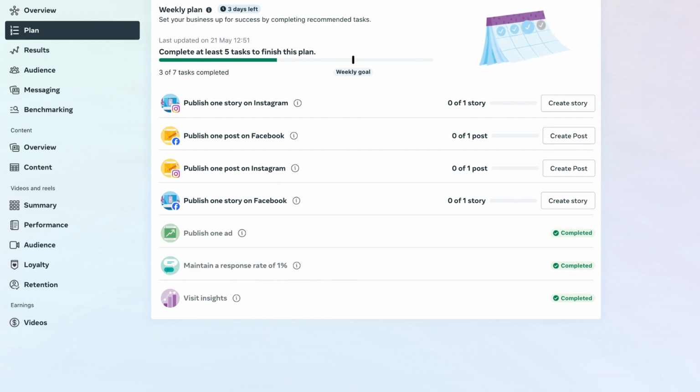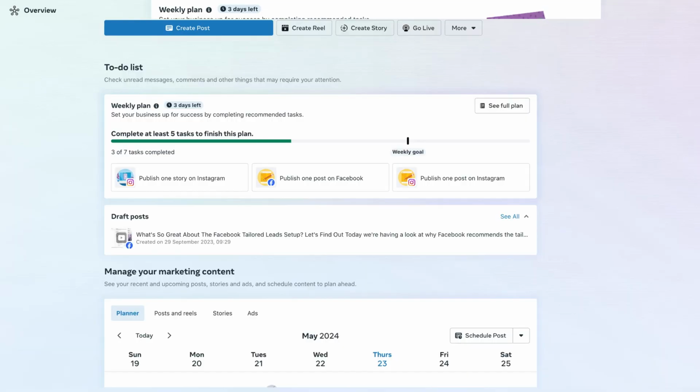Now, the reason why I think this has been set up is because a lot of people are often talking about how they don't have time to work on creating content for their own business. So Meta has obviously been very good at this and proactive in giving people a prompt. As soon as they open their Meta Business Suite, they can look at their plan and see, look, it doesn't take very long to create a story on Instagram that you can also publish on Facebook as well.